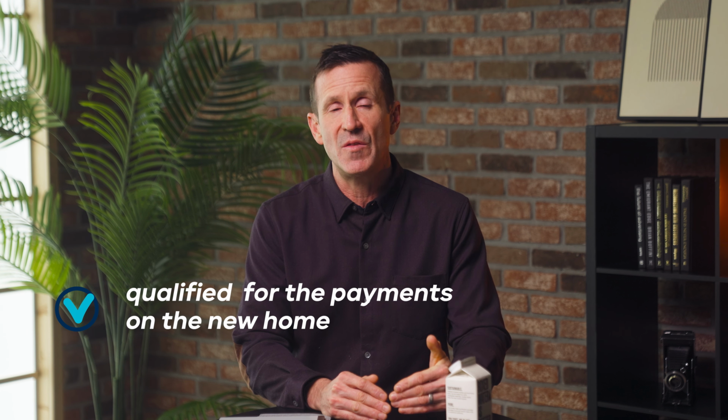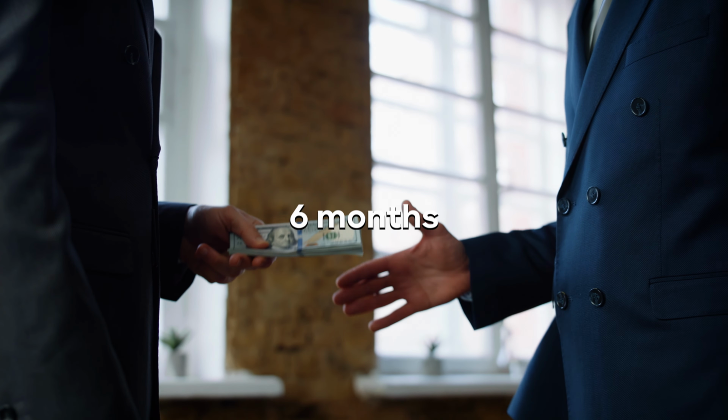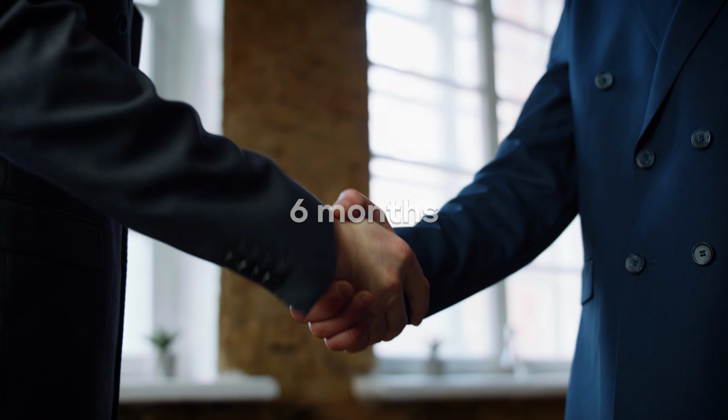Second, the home buyer only has to qualify for the payment on the new home. The payment on the old home is not factored into their debt ratio. It's omitted. In fact, the bridge loan even covers the payment on the old house for up to 6 months, so the home buyer doesn't have to worry about making 2 mortgage payments.